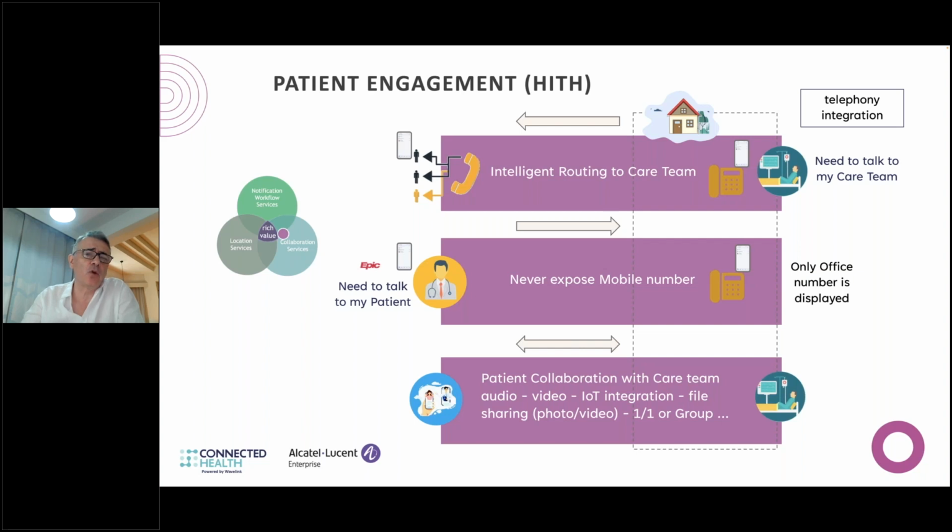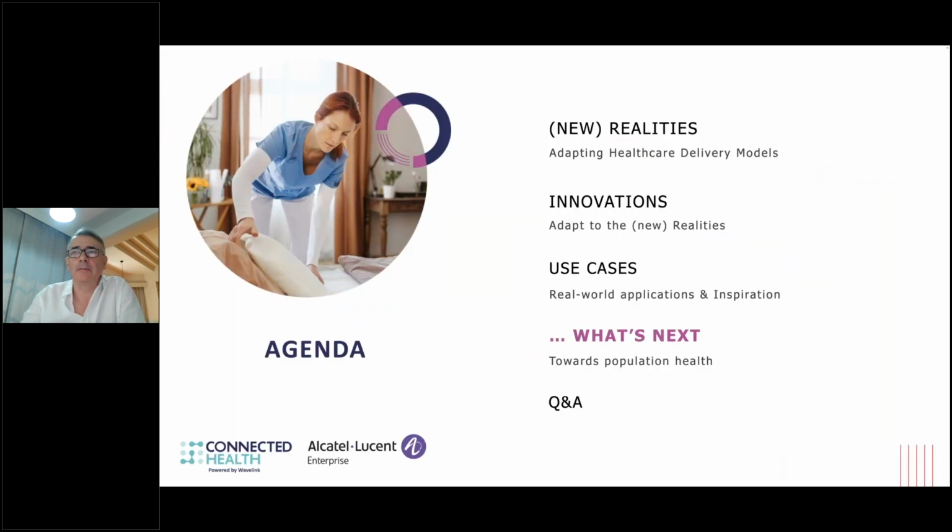And then of course, you have all the collaboration tools: audio, video, a picture of your wound, a picture of whatever is going on with you. We can do even IoT integration, and you can do all that while you are remote. So this is definitely helping in staying close with your patient, even when the patient is far away. So these have been a set of use cases that, like I said, are inspiration and even a reality, but that can really be used in optimizing the efficiency and improving the care wherever they are.